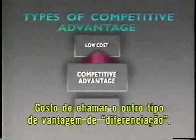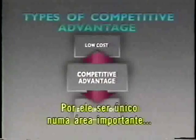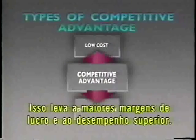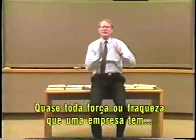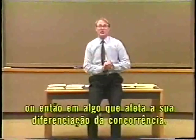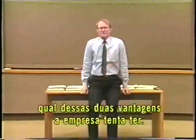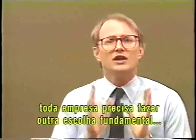Now, the other kind of competitive advantage is what I like to call differentiation. A company that's differentiated is able to provide some kind of unique benefit that its customer thinks is important. And because it's unique in an important area, its customer is willing to pay it a premium price. And that premium price leads to superior margins and, in turn, superior performance. Now, if we think about it, almost any strength or any weakness that a company has can be translated either into something that makes their relative cost position high or low, or something that affects their ability to be differentiated relative to their competitors. And as we'll see later, it's very important to understand which one a company is trying to achieve.